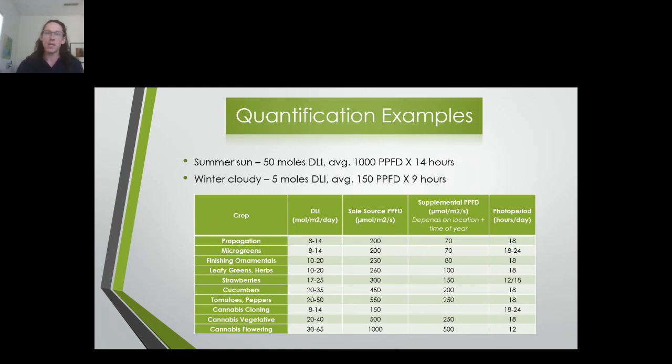And so you see those numbers show up in what are good targets for different crops in different situations. Small plants, young plants, shade-loving plants, you might be down in that 5, 10, maybe 15 for a DLI number. So if you're providing 10 for propagation, for microgreens, for cloning, obviously, again, overgeneralizing here, there's times to go lower, there's times to push it higher, but that's kind of a DLI number, and something in the 150, 200 PPFD for these lower light plants is typically appropriate.